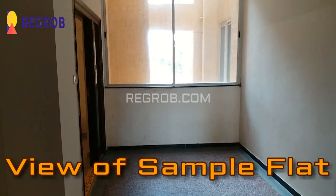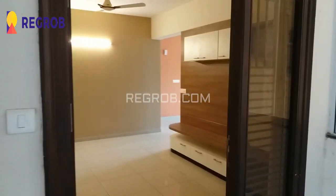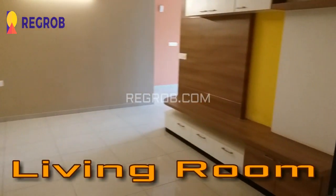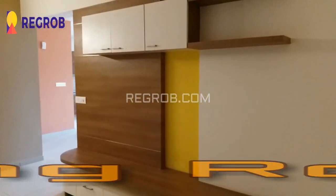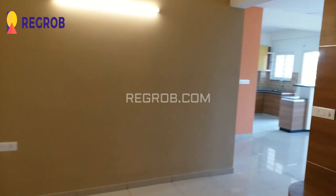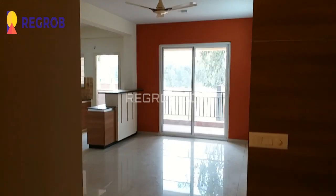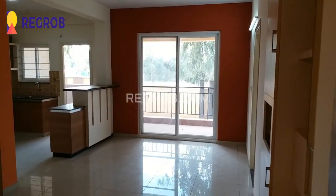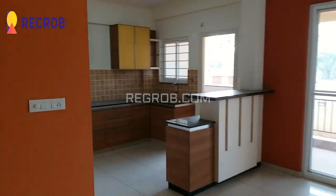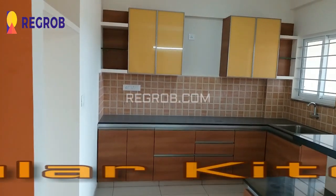So now we'll give you the interior view of a sample flat. So here comes the living room with fantastic wooden work, with tiles flooring. So this is the dining hall area. And here comes the modular kitchen.